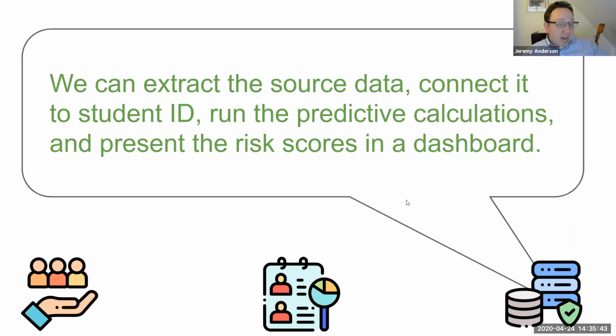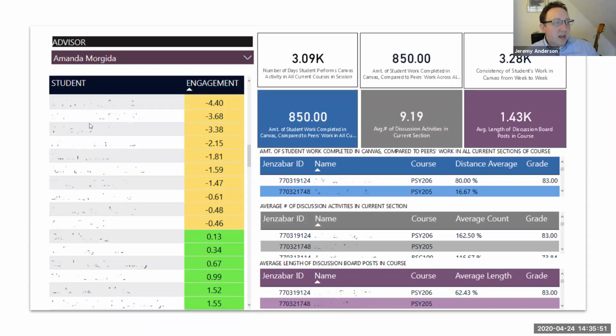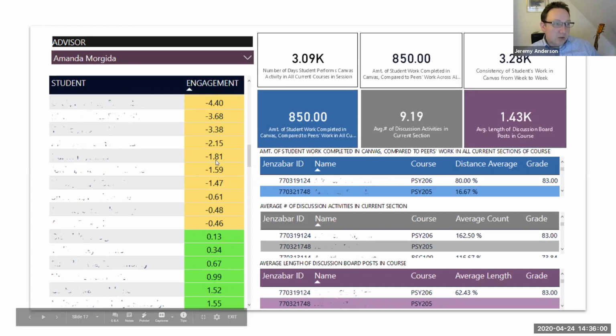And that dashboard ended up looking like this, where on the side, and I'm sorry, I had to block out the student names, you would have student names down the left-hand side, and then their engagement scores. The green obviously means good engagement, yellow, you're in the warning zone, and if you have red, this is a student whom the advisor would want to be reaching out to. So that was the 10,000-foot view. If you don't know anything else about a student's engagement, that number would help you right there.